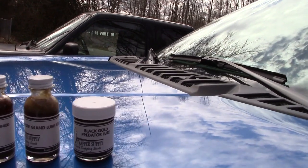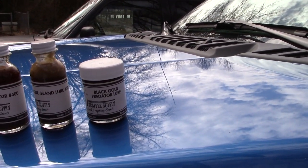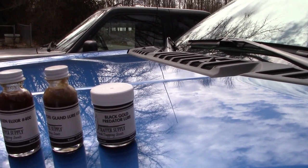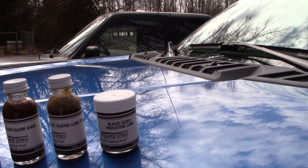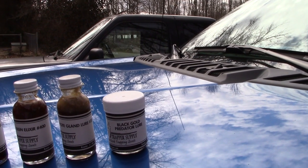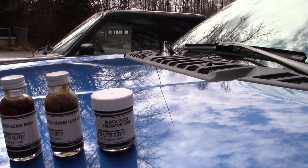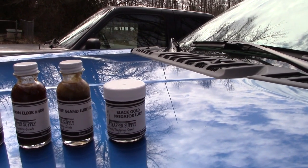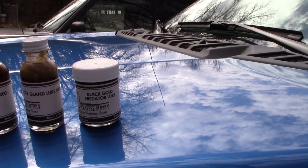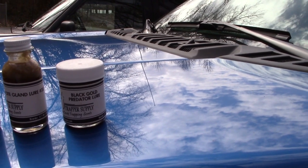All right, let's get started. The first lure you see here is Black Gold Predator Lure, made at Hoosier Trapper Supply. Their scents are called Leatherwood Creek Trapping Scent, but they're all made at Hoosier Trapper Supply. Leatherwood Black Gold is based on a classic formula of beaver castor and muskrat glands with additional layers of attractants to enhance maximum effectiveness. It's great for coyotes, bobcats, and fox.